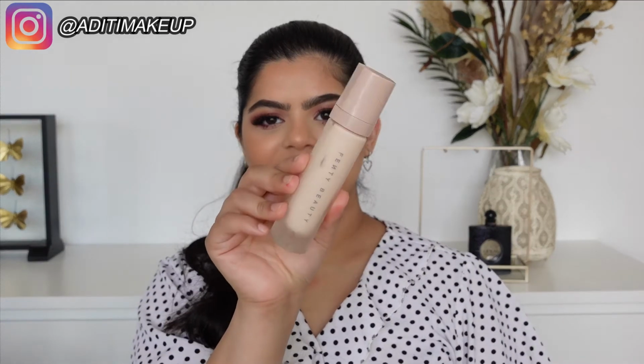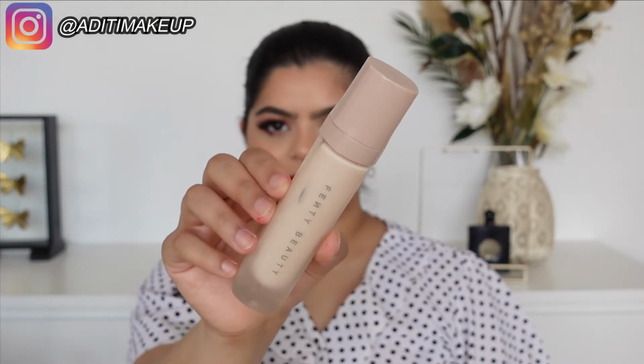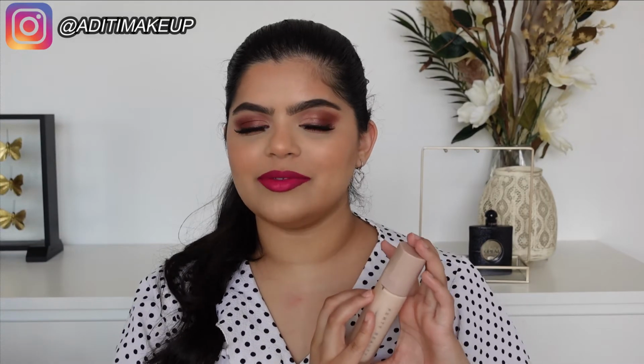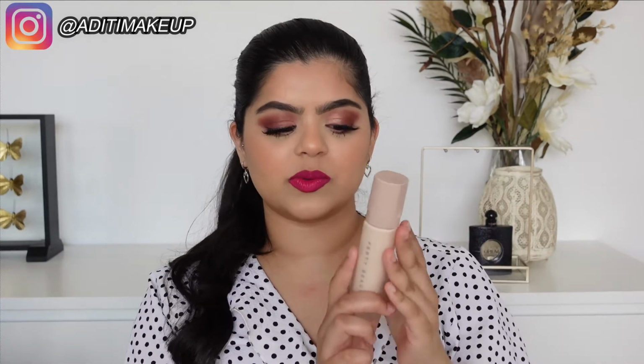Next, we have this one. This is the Fenty Beauty Instant Retouch Primer. This was the first primer that Rihanna came out with. Now I know that they have a few more. I haven't actually tried the hydrating one, and I think there's a mattifying one. Yes, but I'm aware that they have more options for primers now. I haven't actually explored them. I've only tried this one.